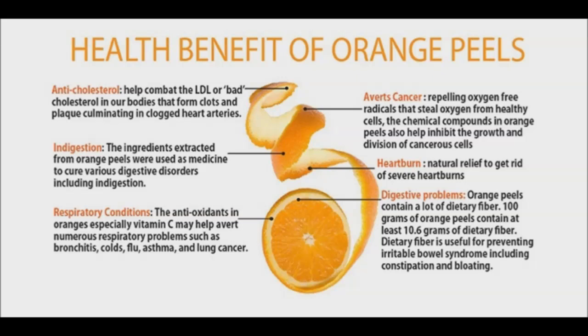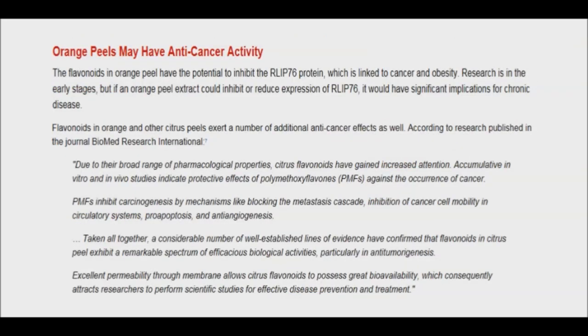Orange peel may help to increase your metabolism and help the body burn fat faster. They are also low in calories and high in fiber, making them a useful food if you're trying to lose weight. The peel of an orange has cancer-fighting properties.